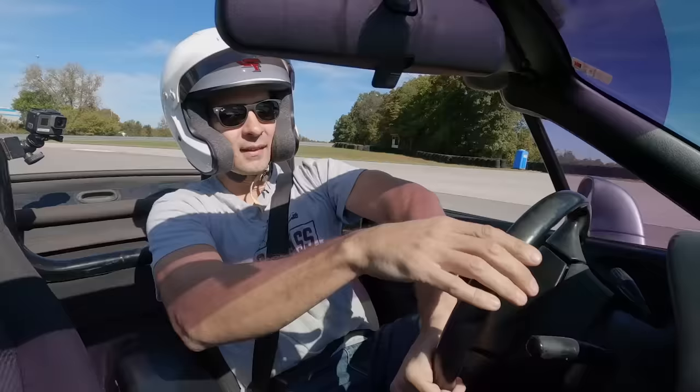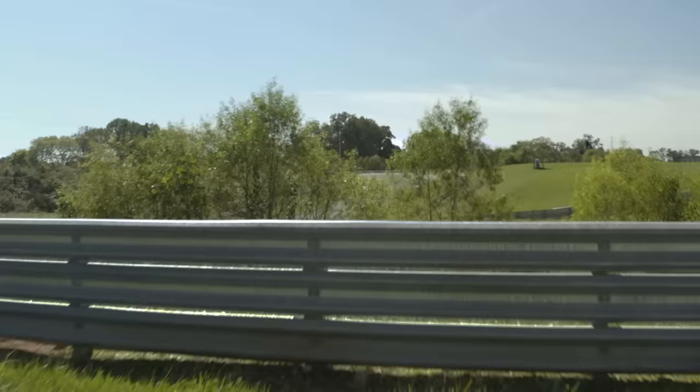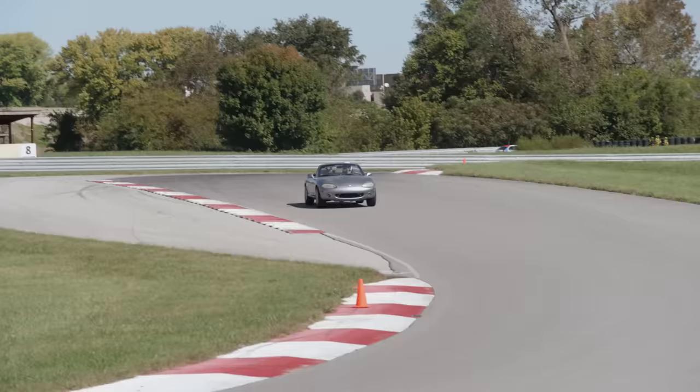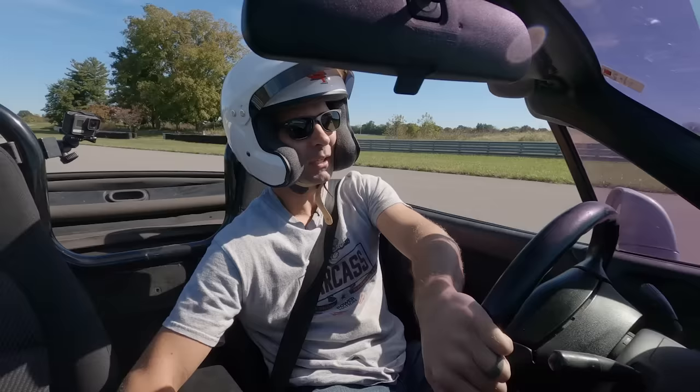This little Miata is an absolute blast to drive, especially out here on a racetrack in completely stock form. Yeah, it makes a couple noises like that. It's got tire rubbing. But the reality is, for the four-cylinder, five-speed, this thing's like a rocket ship.